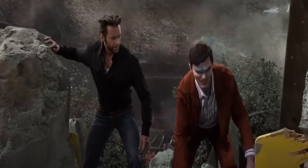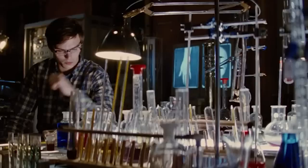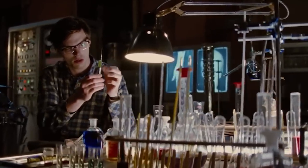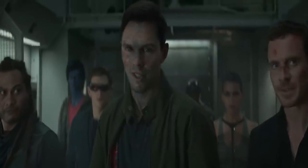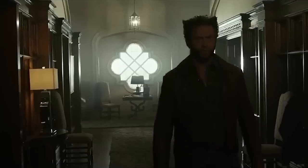And let us be honest, it is probably not the first time someone has said, "Hank, you look like an ape." But do not be fooled by his simian appearance. Beast is a brilliant scientist and a valuable member of the X-Men. Those retractable claws and elongated fangs might come in handy for opening a can of soda, but he has also got enhanced strength, agility, and healing abilities. And let us not forget about his super senses, which include the ability to track someone by scent. That's right, he can sniff out a villain faster than a bloodhound.